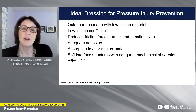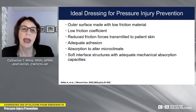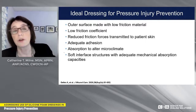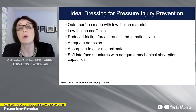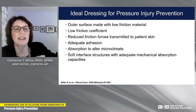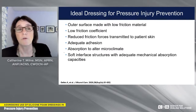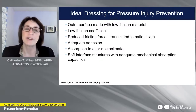So in the early 2000s, a lot of these multi-layer foam dressings came out, and they were saying, oh, it reduces pressure. And we were taught that you needed at least 4 inches of high quality, high density foam to redistribute pressure. And we had really no data to support that. So we kind of like, oh, you know, that's not right. But now we have a lot of data to support using these multi-layer silicone foams for pressure injury prevention. So what are those ideal characteristics?